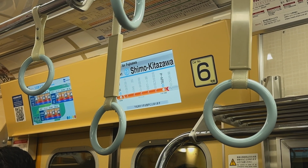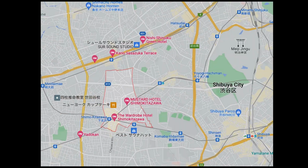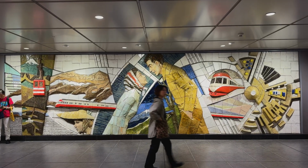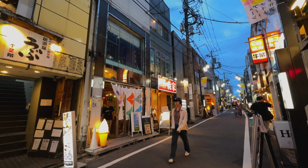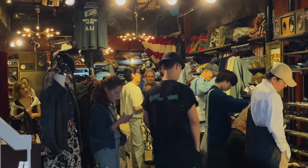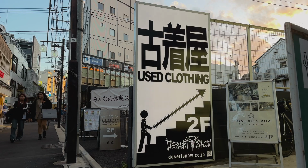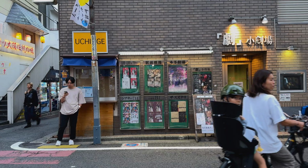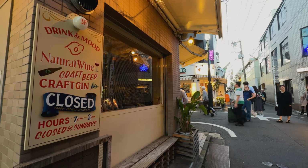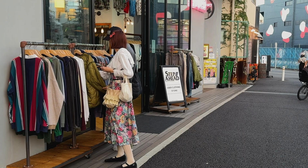Today we'll be taking you around the neighborhood of Shimokitazawa in the Setagaya ward. Shimokita, as it's known locally, is often referred to as Tokyo's bohemian neighborhood. Just a few stations west of the wide streets and towering high-rises of Shibuya and Shinjuku, Shimokita's narrow winding streets are lined with thrift shops, theaters, antique shops, bars, restaurants, and cafes, attracting Tokyo's young and fashionable from across the city.